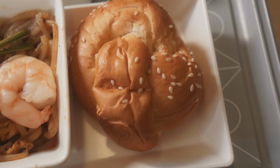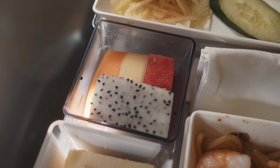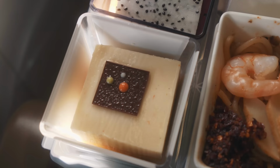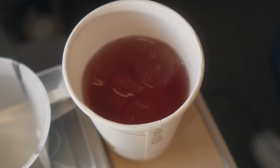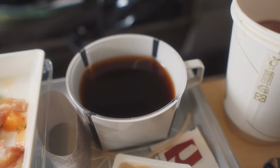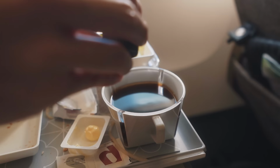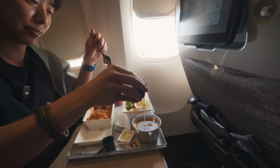On the side, you also get a bread roll with butter, and for desserts, a tray of fruits and a citrus cream cheesecake. For drinks, I opted for a cranberry juice and near the end of the meal, a coffee with a healthy portion of milk. It's a lot of milk.